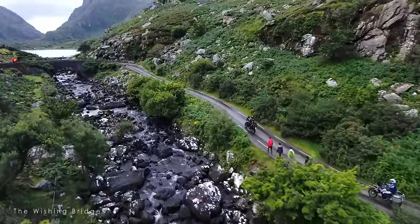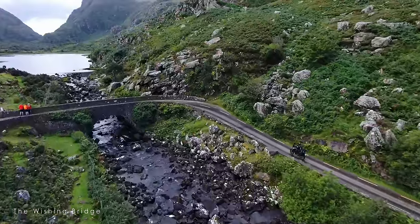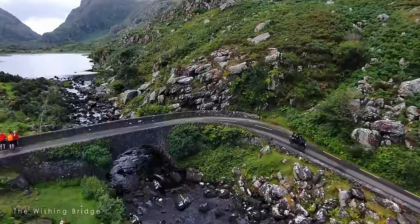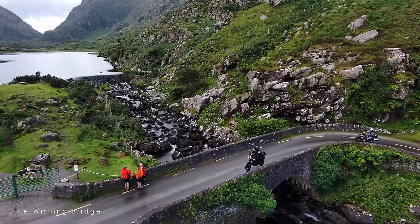Legend has it that this bridge, nestled within the Gap of Dunloe, possesses magical powers. Those who cross the bridge are granted a wish, provided they are making the wish without speaking a word until they've safely crossed to the other side.